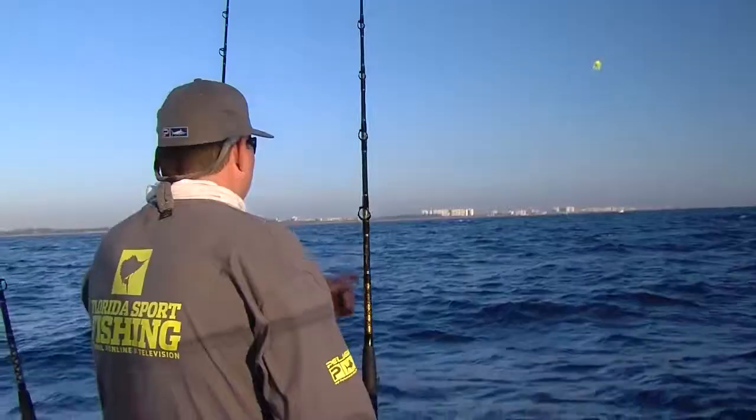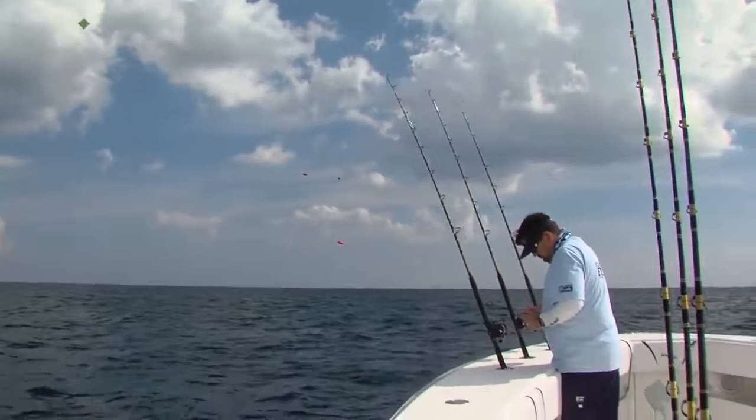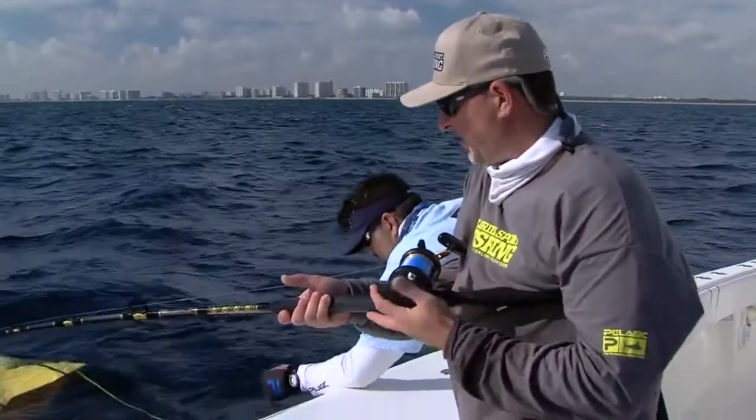It takes some practice to go out there and be a good kite fisherman, but I'll tell you, once you get it all dialed in, the rewards are absolutely awesome. About to release another sail here. These fish are moving down the beach. You get these cold fronts. Look how awesome he is. Hang on, we got a couple minutes.